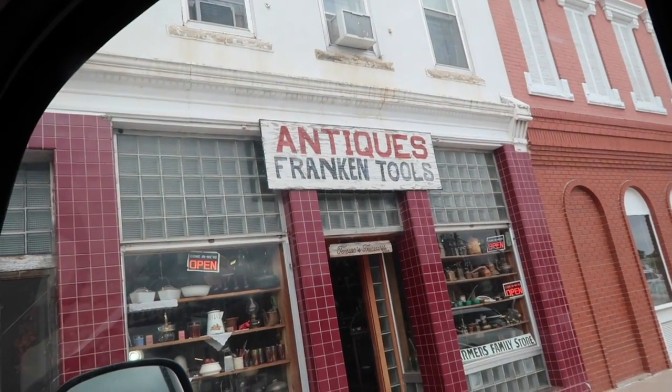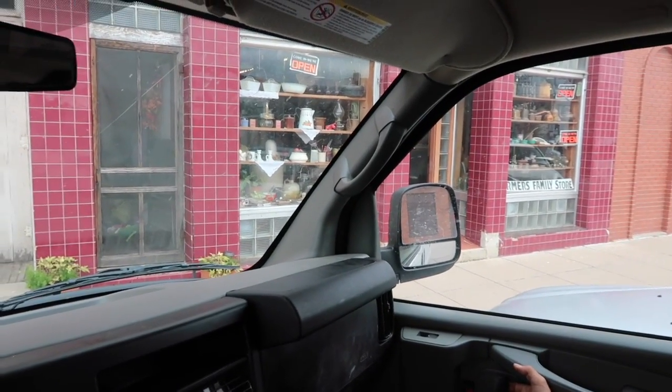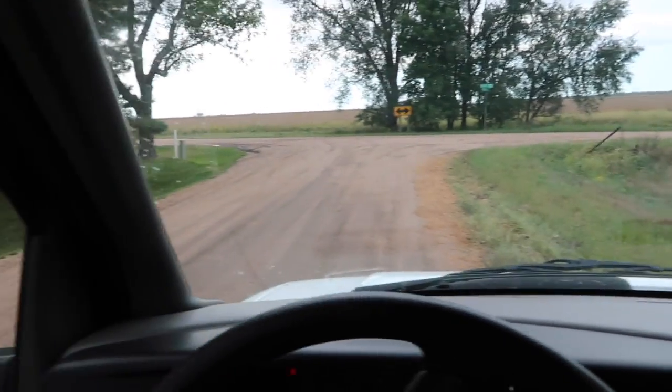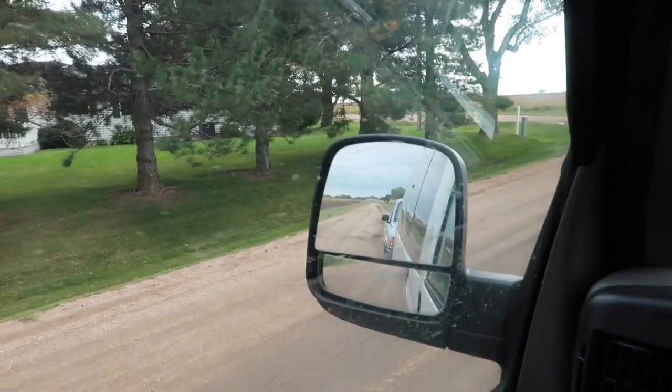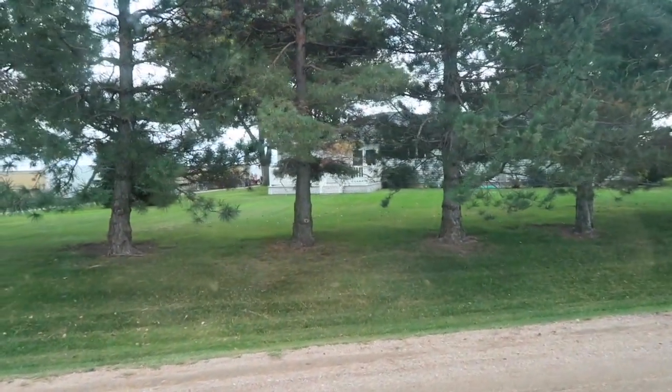All right, so Antiques Franken Tools, Farmer's Family Store, and Teresa's Treasures. Trying to get out of the area, but we just can't stop shopping. Well, if it's one of my least favorite things, it's muddy roads. But we came out to this place. I guess I'll have to turn around, and they had a lot of signs and they do some booths and things like that. No metal beer signs. They had a couple plastic ones that were alright. Had a Coors one that was alright.